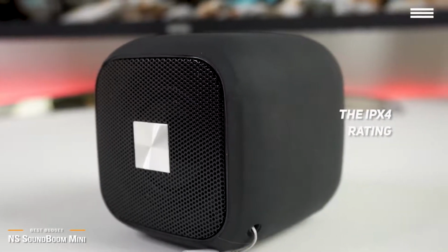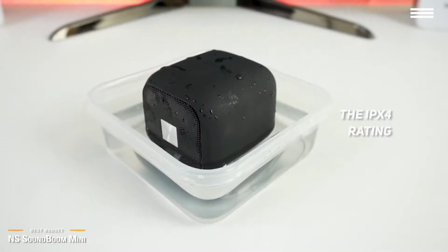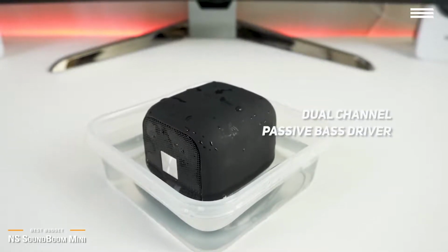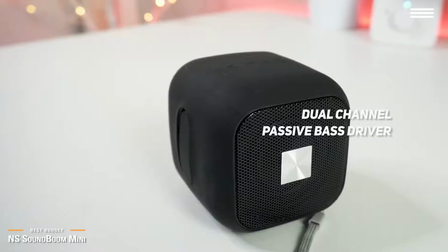The IPX4 rating means the Soundboom Mini will survive small water jets from any direction, so light rain won't damage it, but it can't survive full submersion in water. The dual-channel passive bass driver pumps low-end bass from either side, allowing the Soundboom Mini to produce decent bass levels.